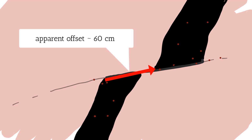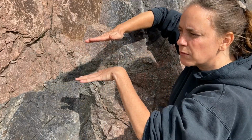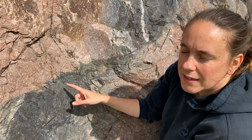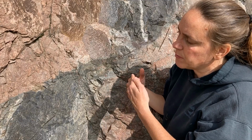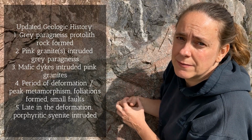We don't actually know if it could have slid a little bit in this direction as well. That's why we call it an apparent offset, because it's just a two-dimensional cross-section through what could be a three-dimensional offset. The appearance of garnets along the trace of this fault also tells us that the faulting took place at or before the rock experienced garnet stability conditions, so pretty high temperatures and pressures. Probably consistent with the high temperatures and pressures that explain most of the metamorphic minerals in this rock and also the development of the foliation throughout.